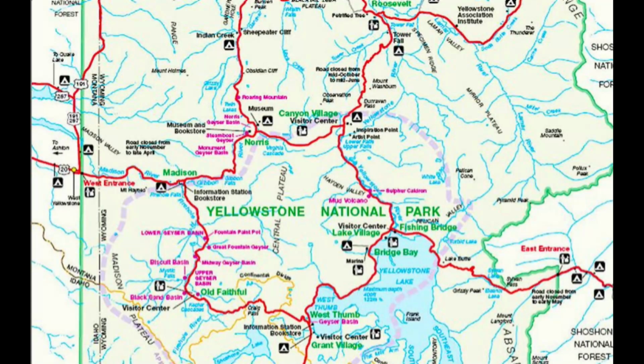You know, don't be scared to drive a little bit. All the scenery out there is magnificent. We prefer to stay in a different town when we visit Yellowstone. That way, we don't have to keep driving through the same sections of the park. We get to see different sections each day.